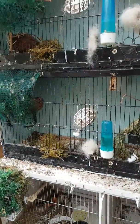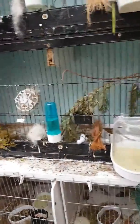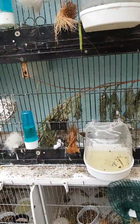The goldfinches have started to pull the nest material. That nest has actually come down. I need to fix that now in a second. They've got moss and they've got dog hair and a little bit of coconut fibre and other bits and pieces. Cotton wool teased out, they pulled it out as well.